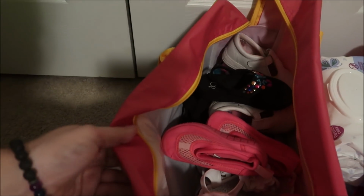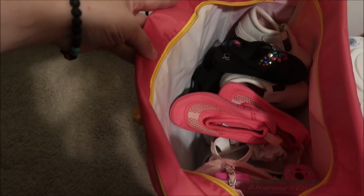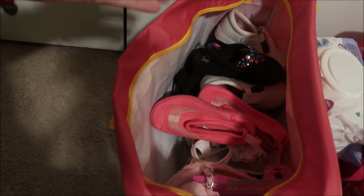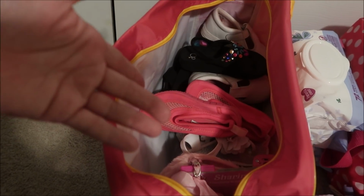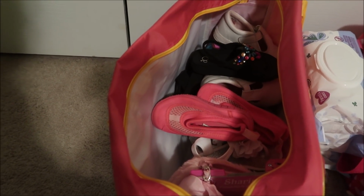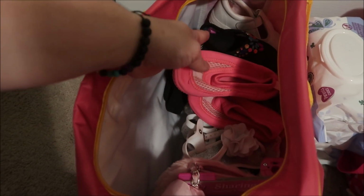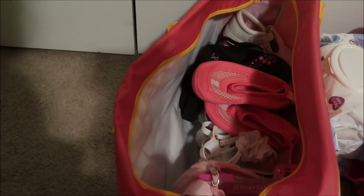And then here's another duffel bag of hers. You guys, do you see that mountain of shoes? I mean, she has more shoes than I do. I think there's like 9 or 10 pairs of shoes there, but you just never know when you're gonna need different kinds of shoes. She has sandals, she has sneakers, she has swim shoes and all of that kind of thing.